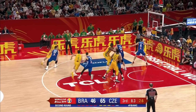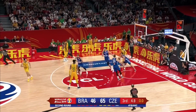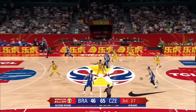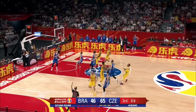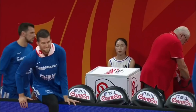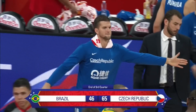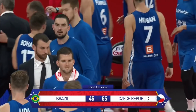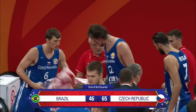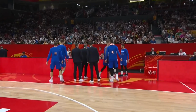Brazil have to be quick. Felicio hands it off. It's put up at the buzzer by Alex. A chance still for Czech Republic. A couple of seconds remaining. It's going to be Hruban for the 3. Wouldn't go down, but Czech Republic still with a very healthy lead. They have stretched a 13-point halftime advantage by a further 6, up 65-46 at the end of 3. FIBA Basketball World Cup.